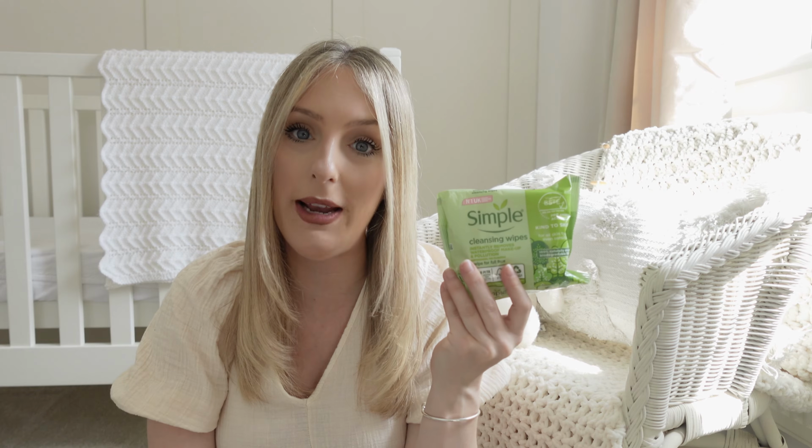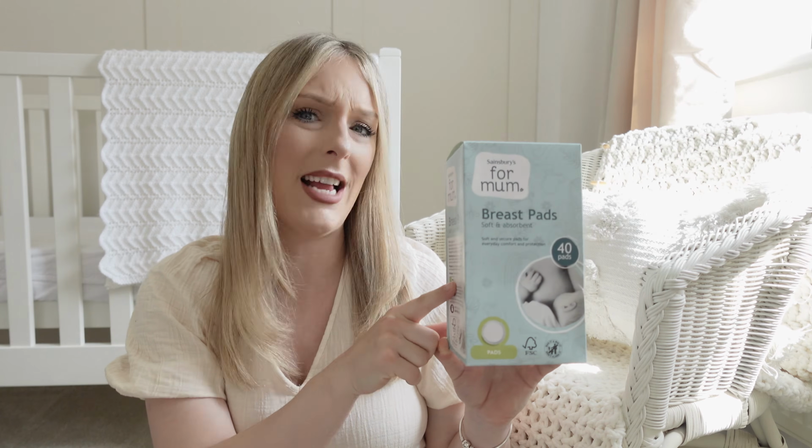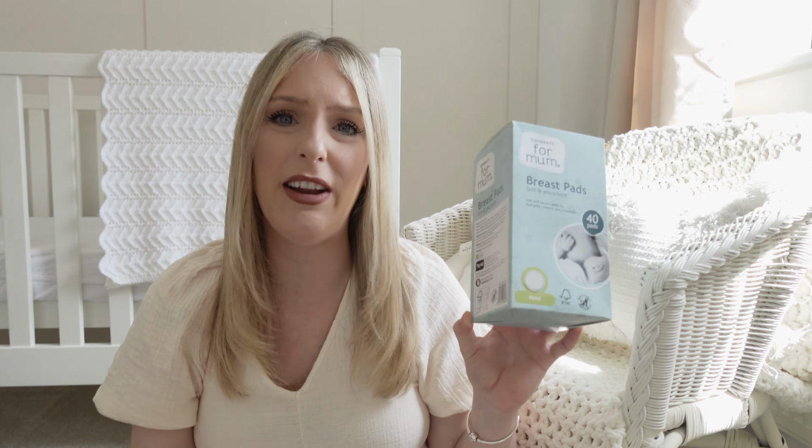Now, as well as the face cloth, I've also got some simple wipes. And then in terms of, shall we say, mummy products, the products that you need for aftercare, the ones that I didn't really think about too much when I was going into labour with Oliver, and postpartum care, are these products here. Breast pads. I didn't take any breast pads with me, and obviously they may have some leakage in that area. These ones were from Sainsbury's and they were £1. So again, even if I don't end up using them, they weren't too expensive.